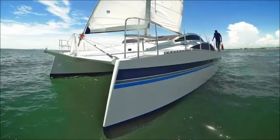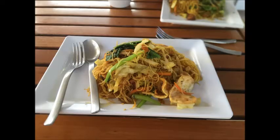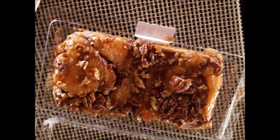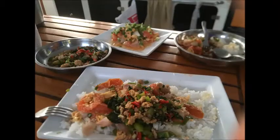I recently had a birthday and I was treated to a lovely meal by my wife for lunch, and then after lunch I went to the pool, or I should say the whale pool. There I am in the bottom left hand corner, and I also treated myself to these lovely cinnamon rolls. They were 12 ringgit, rather large. And then for dinner I was treated to a lovely meal again by my wife.